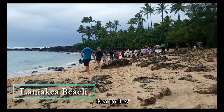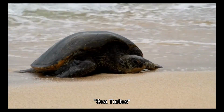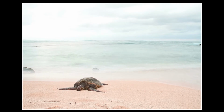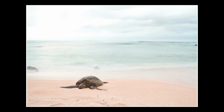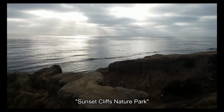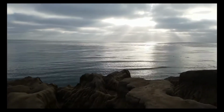Shutterstock was also really productive for me this month. So this first image is actually from a trip I took out to Hawaii, where I was lucky enough to be able to find the sea turtles, and I believe the place is called Laniakea Beach. But anyhow, the sea turtles just come on up and sunbathe for a while, and it's really cool to watch them. This next image is actually from a trip out to San Diego, California.